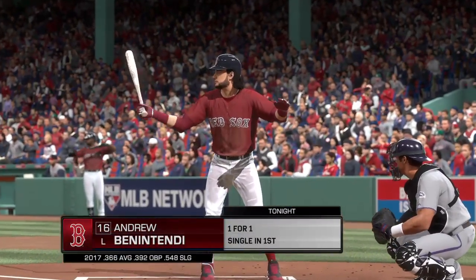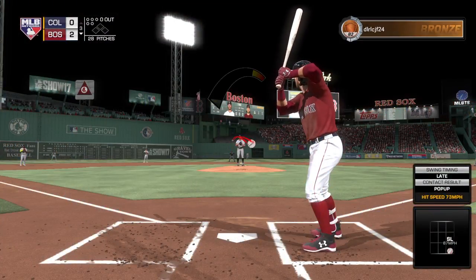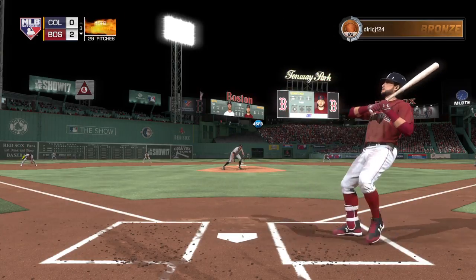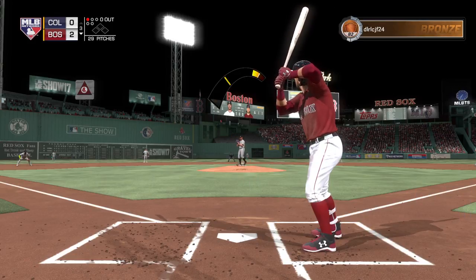Stepping in and ready for another shot, Andrew Benintendi. He'll get us going in the home half of inning number 3. First pitch of the at-bat. And, oh, look out. Up and in and nearly took his head off.